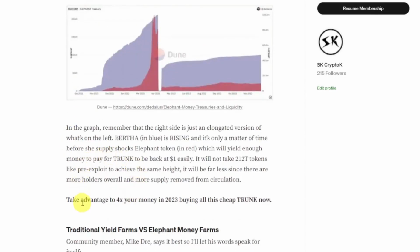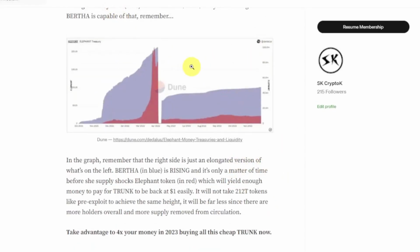So take advantage now to 4x your money in 2023 by buying up all this cheap trunk now using the Farmers Depot, so Bertha grows faster and supply shocks the entire ecosystem in the middle of a bear market.